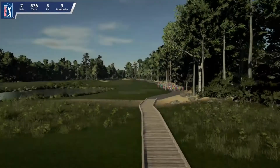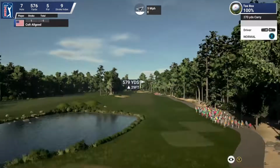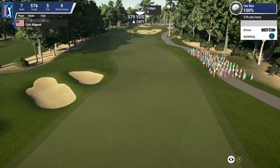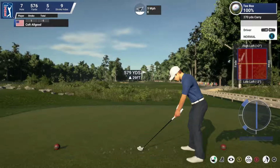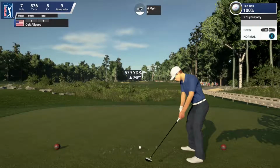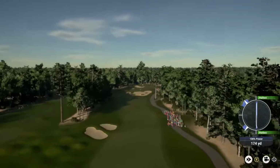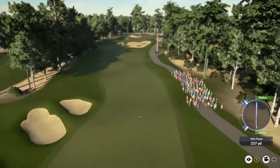And now teeing off on the par five. Well, number seven, as you can see, a long par five here, although playing slightly downwind. And Allgood, coming off a birdie, is looking to go back to back. And nicely done, looking like we'll have some fairway here.